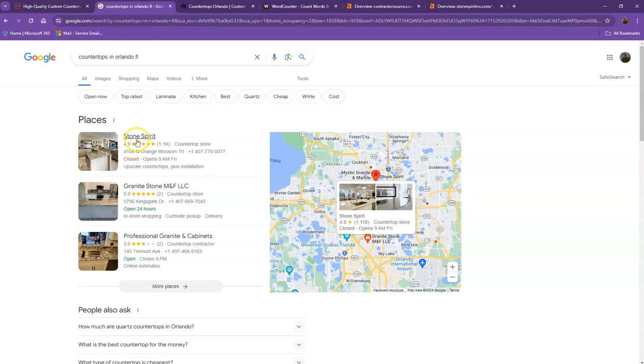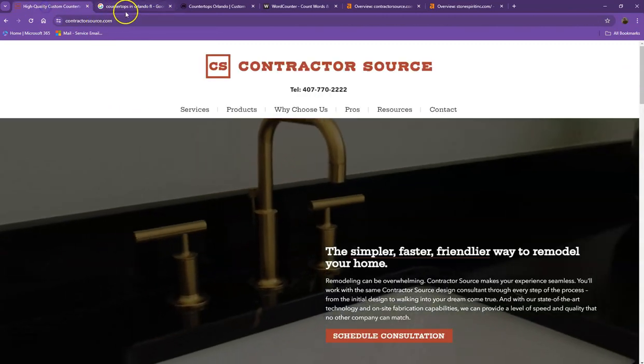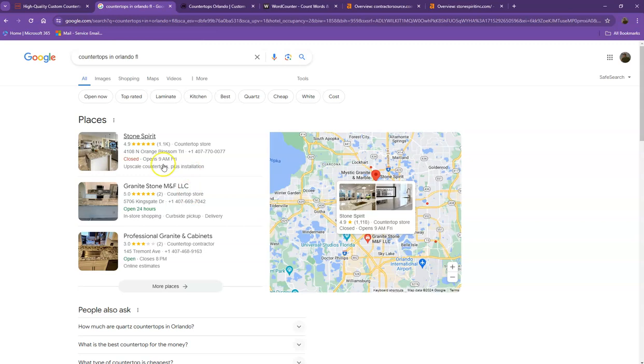Starting off with the first one, this is what we call the map pack. This is something you really would like to be on, since these are the ones that get a lot of attention, a lot of traffic, and they're easier to find. One way for you to be here is to have a Google My Business profile where you enter as much information as possible, like the company name, phone number, email, company address, hours of operation, photos, and so on. And also, if you add that same information into as many directories as possible, like Yelp, Yellow Pages, and Angie.com, that'll really help you appear in the map pack faster.